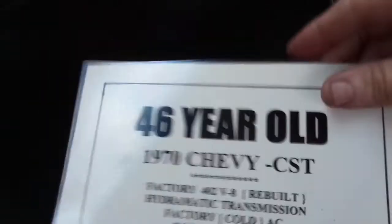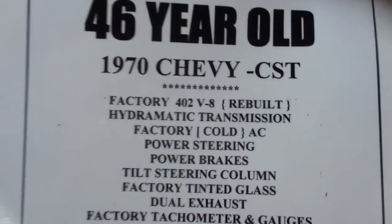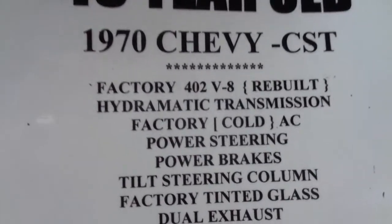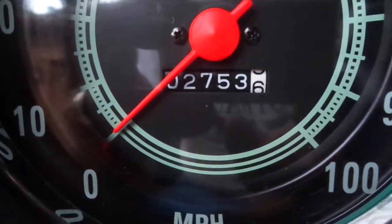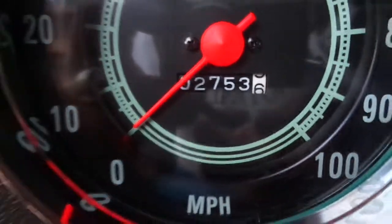It's actually 46 years old now. It's a 1970 Chevy STS, factory 402. It says rebuilt here. My mechanic says he saw where they put valve cover gaskets in it and stuff like that. But listen, this truck is as smooth as silk. It's only showing 2,753 miles. Of course, that's probably 102,753.